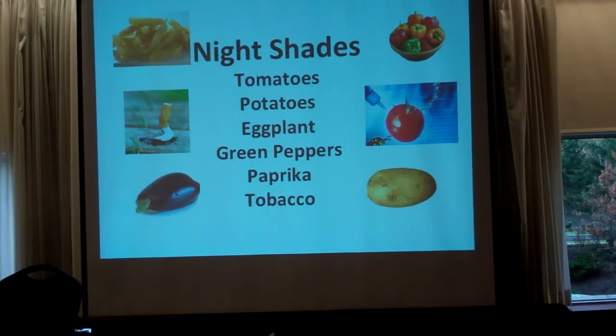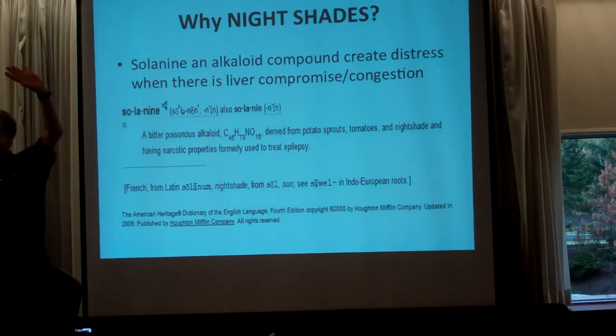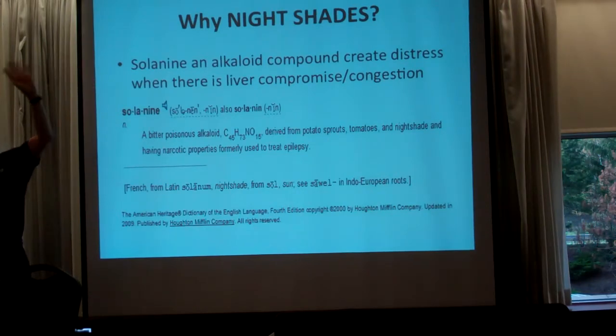So paprika is a nightshade. Not that paprika is bad. It's a nightshade. Okay, so let me talk about this. Have any of you ever heard the word nightshades before? Yes. Do you know what nightshades really are?